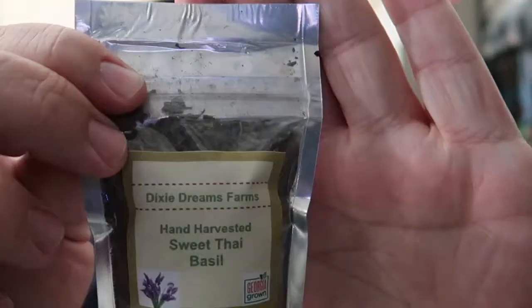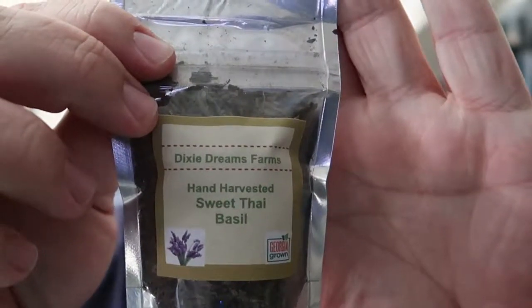And then I picked up a hand harvested sweet Thai basil, so same packaging design as the last one. I like basil, it's cool, and I'm interested in the sweet Thai portion. So let me see, I'm gonna open this one because I haven't opened these, I haven't smelled these. I did taste some of their different spice blends and enjoyed them, and that's why I picked the ones up I did. But you guys know herbs always have a good smell to them.